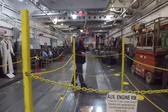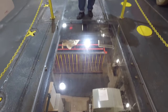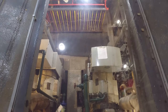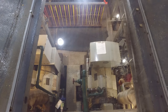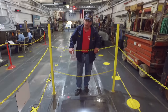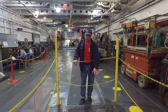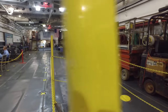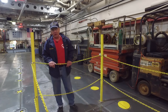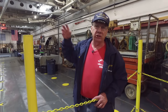Down inside this hole, you can see the auxiliary engine room. Originally, there were 3 671 Detroit diesel engines attached to 150 kilowatt electrical power generators. Today, we have two of the original 671s, and one of them was replaced by a more modern engine. And we also have a large Cummins diesel engine on the fantail. So we now have 4 operational generators on board to produce electrical power when we are underway.